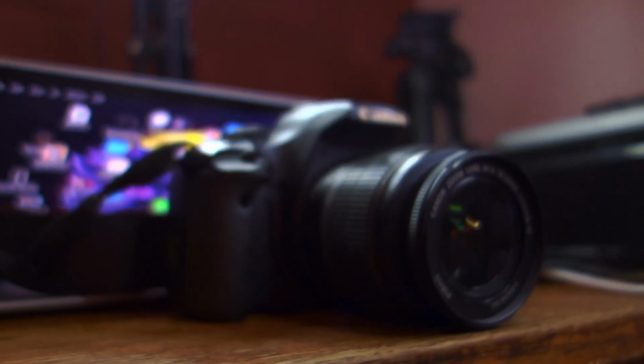So today I'm going to be talking about the Canon 500D or the T1i in the year 2023. So let's get right into it. The first thing we're going to be talking about is the video quality, and how is the video quality on this camera.